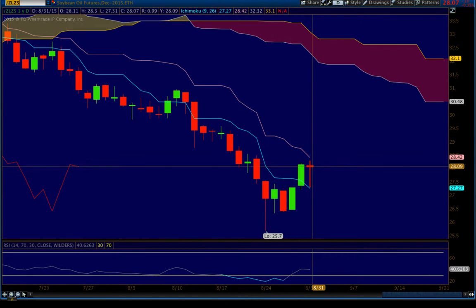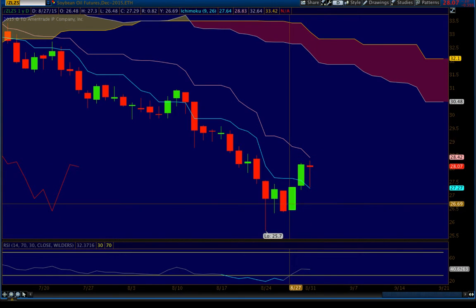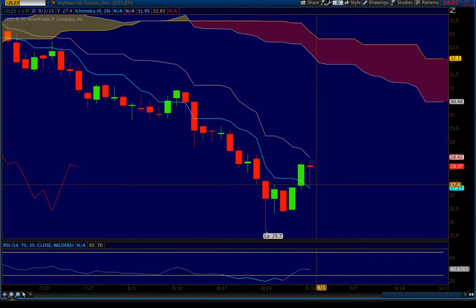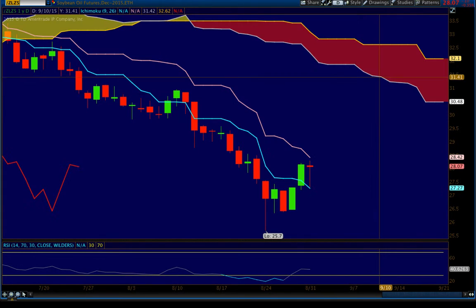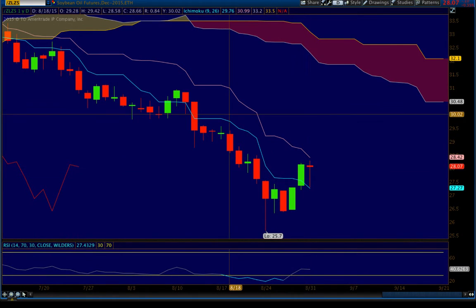We did close slightly down on the day. So until we break this range, either by losing 27.27 or breaking out above 28.42, we're in a range. And overall, the bias on this chart is bearish as we're under the cloud. Bulls really need the price to get over this 28.42 Kijun-sen level, or wherever the Kijun-sen opens up tomorrow.